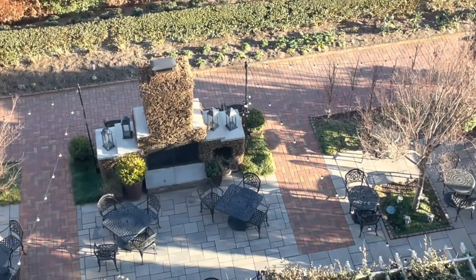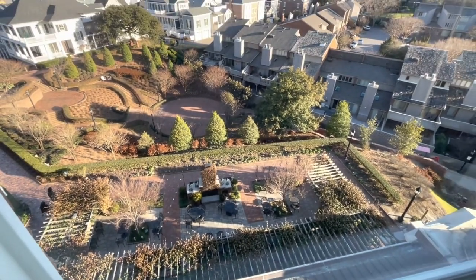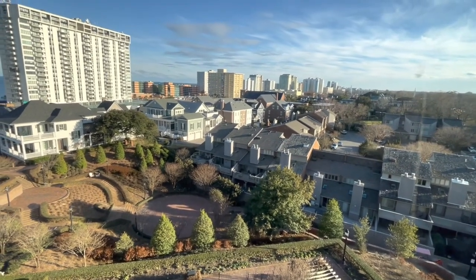Here's the view from our window. We could see straight down into an outside seating area, and across the street in the distance, we even got a glimpse of the ocean as well.